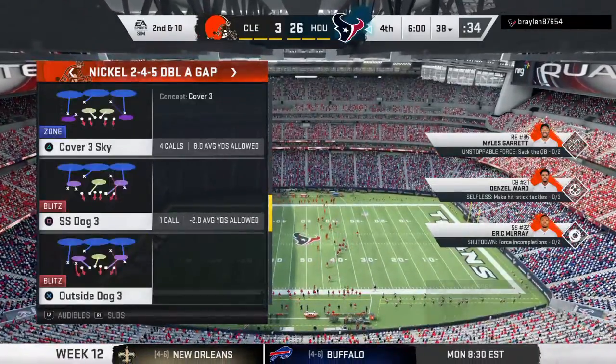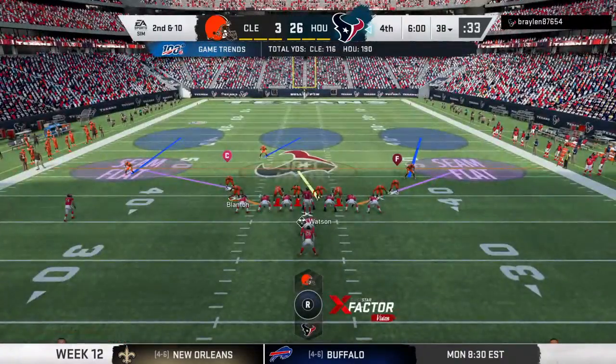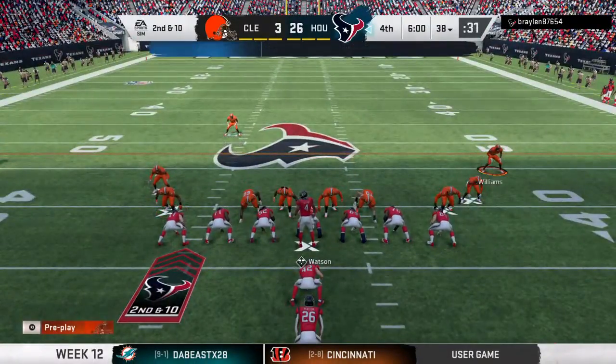Back now in Houston. A lot of happy faces in the crowd at this point as their guys have a big lead here to start quarter number 4.